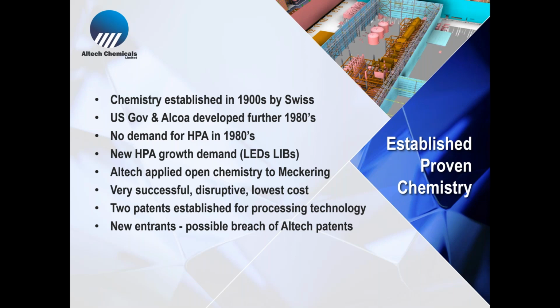It's a very disruptive process. So if you think of us, think of maybe Airbnb or Uber or something. It's a very disruptive technology. We have a couple of patents to protect our technology, and we feel that any new entrants will have to get around those patents.